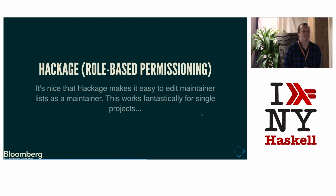Another thing, so commonly when you're developing things and you're publishing into Hackage, it's probably you and maybe one other person who's working on the project. So it's pretty easy to actually edit the maintainers, keep it up to date, and so forth. The issue that comes up is oftentimes you're actually working with a team of people. And if you've been working on a project for long enough, oftentimes that team changes. You might add someone, you might remove someone, and so forth.